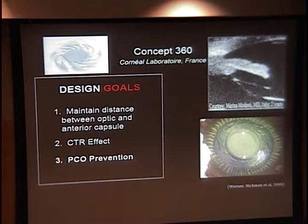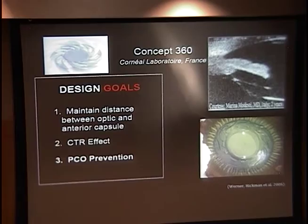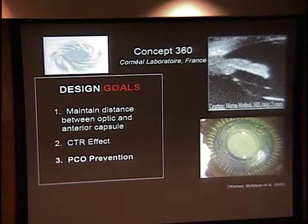In addition, the Miyake apple view, this is a posterior view, does a good job of illustrating its CTR effect. You could see that the device practically fills the entire capsular bag, and in addition, by exerting circumferential distension forces throughout the equator, it minimizes formation of posterior capsular striae and posterior capsular wrinkles, which can represent an additional pathway for LEC migration. And finally, PCO prevention.